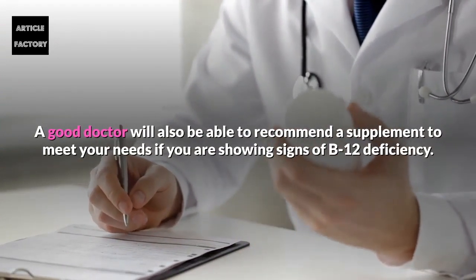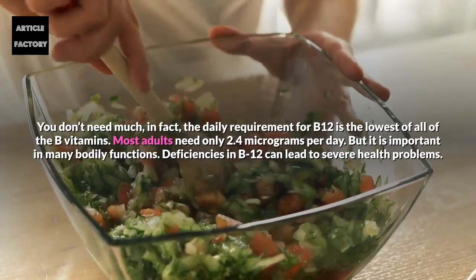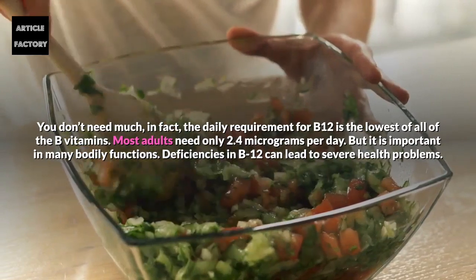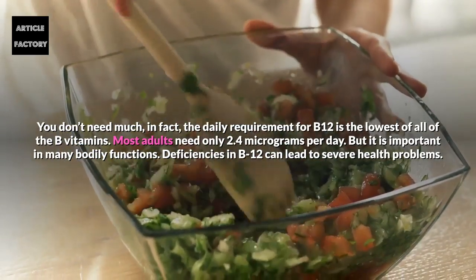Why B12 is important. You don't need much. In fact, the daily requirement for B12 is the lowest of all of the B vitamins. Most adults need only 2.4 micrograms per day. But it is important in many bodily functions.